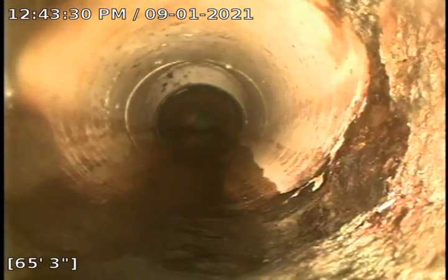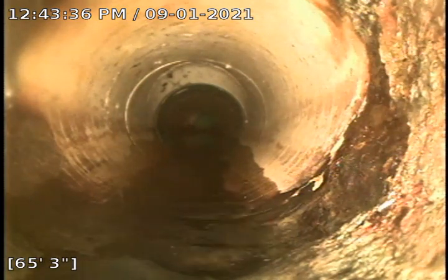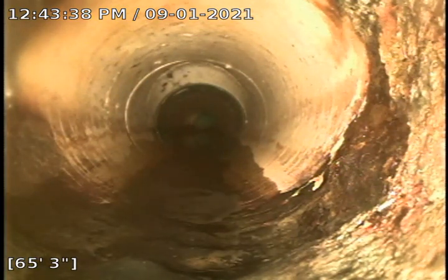And right here we transition to cast iron pipe. On the inside of the building, it's 4-inch cast iron, and then once you leave the building, it goes to this SDR plastic pipe.